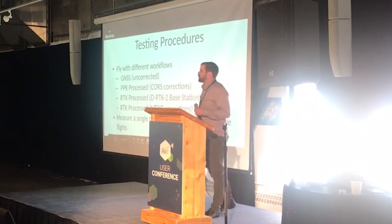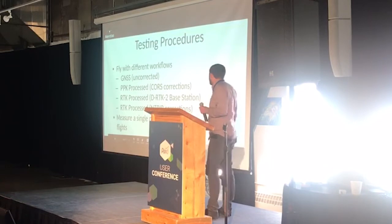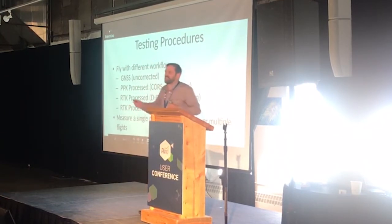There are all these workflows, and we say, all right, what's the best? Well, the best way to do it is for us to test it. So we flew a project site, and we flew all these different workflows on the same project site. And one of the things that we did is we took a single point to start with. We did lots of tests. And we took a single point and measured it over each of the different flights for each of these different things. We did each test at multiple altitudes as well.